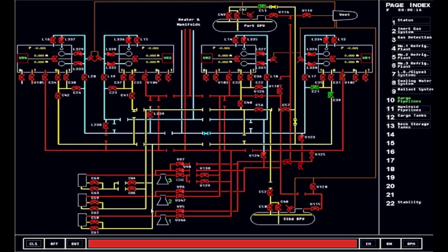Now in this type of LPG design, the vaporizer is fitted in the compressor room. It's a combination condenser and vaporizer. So as we trace the line, it goes through here, and we will be using the plant number 1.